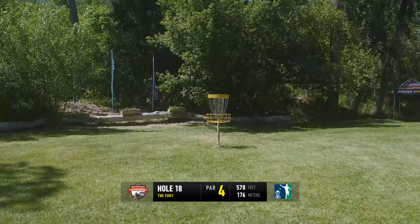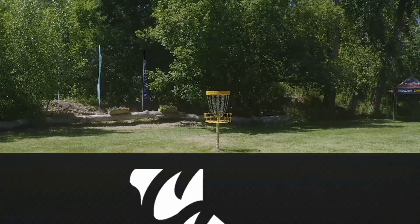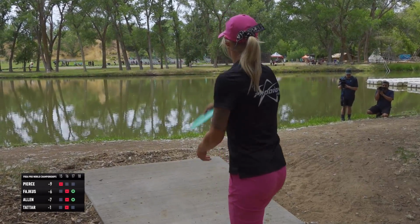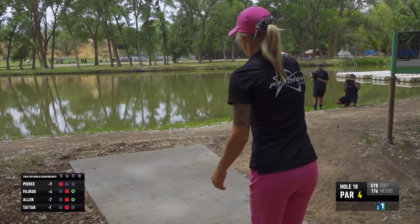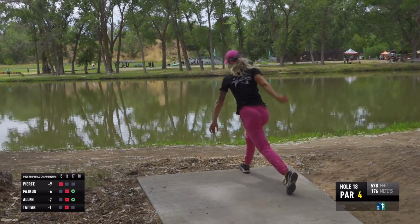There is OB everywhere. Man, this second shot, it is so daunting. If you're going for the birdie. If you're just playing it for par, it's pretty easy, which I think most of the field is playing this for par. But yeah, these women have the skills to get there for birdie.